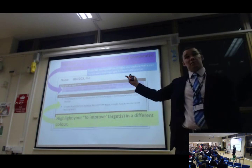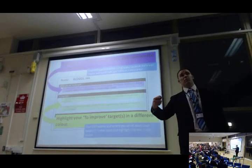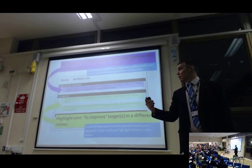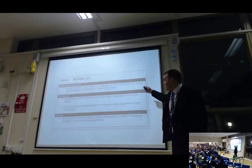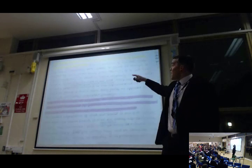Then the exact same thing with the comments. Okay, so highlight the comments, go to your work, find an example of where you've used those, or where you could apply those targets. Okay, so there's a student opportunity doing it, and there's a literacy target. Quick, and they go back to their work and they highlight.